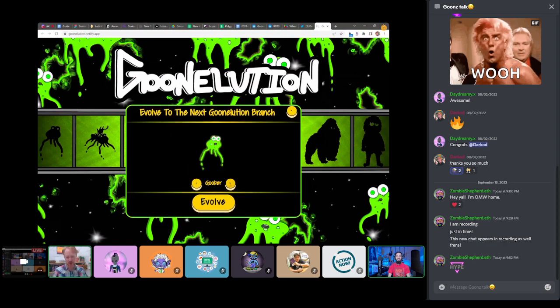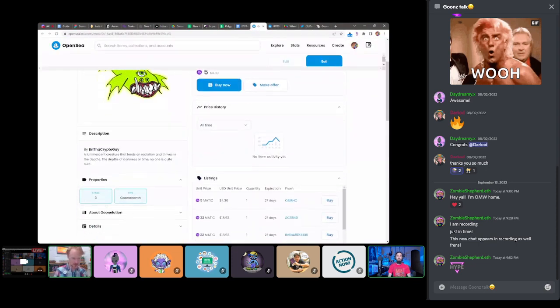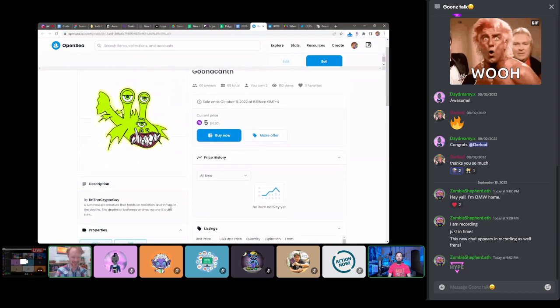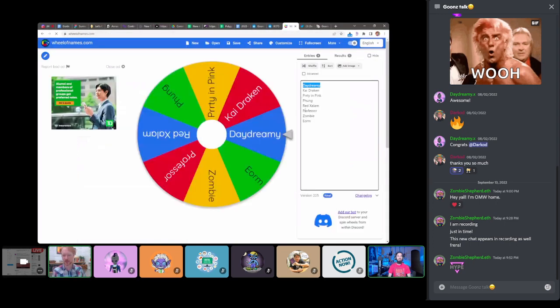Anyways, I minted a whole bunch of the goobers and evolved them. I did get one to level 4, but I'm going to give away a level 3 Goonvolution NFT, which is the Goonacanth. It's a luminescent creature that feeds on radiation and thrives in the depths. I feel like this dude should make an appearance in the Gooniverse as well. So watch out for that.